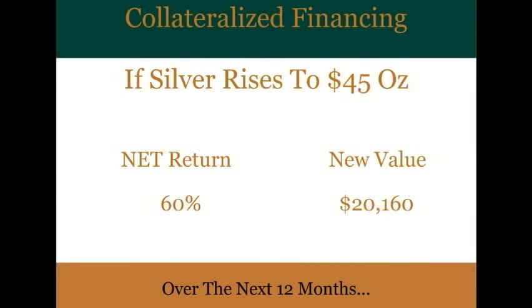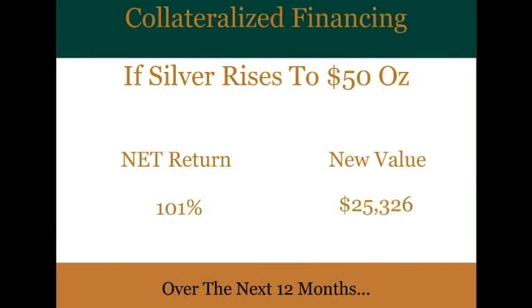Now, if we should be lucky enough to see $50 an ounce, and I believe we will, my net return is going to be about 101% from here today. I buy 1,000 ounces, I lay out $12,500, $12,600. I will get a return on my money. It will now be worth just a little over $25,300, or 101% return. That is a net return based on silver going to $50 over the next 12 months.